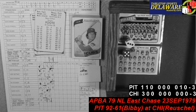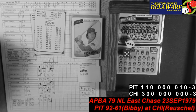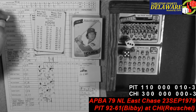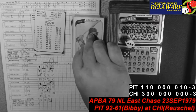5-3-18. And that is going to be Tim Foley. He fields it. He gets it over to Stargell. Pulls Stargell off the bag. Throwing error by Foley. Bad Foley. Barry Foot is on base.